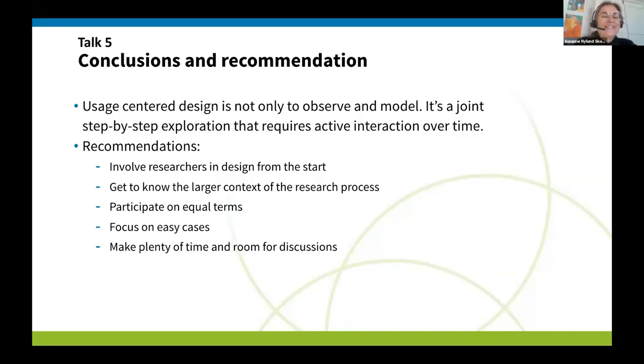Okay, so as you see, we have tried to focus on five things that we think are important. The first and maybe the most important is that we are involved and work together from the start and continuously, as all the other papers have been saying as well. And I think it is also very important, at least we have found it, to get to know the larger context of the research process, and in our case also of the collections and the archives historically. You need to know why and under what circumstances the material was collected and recorded.